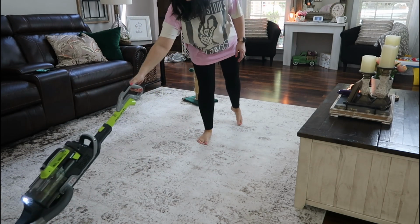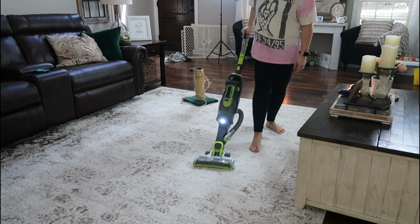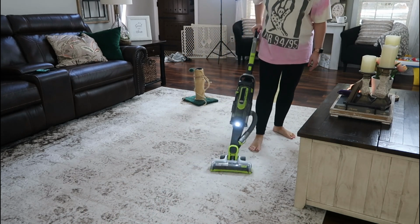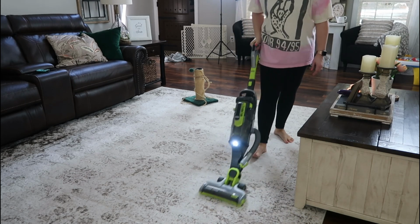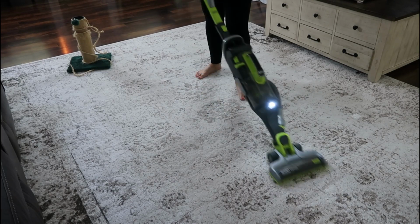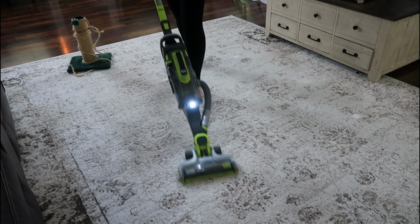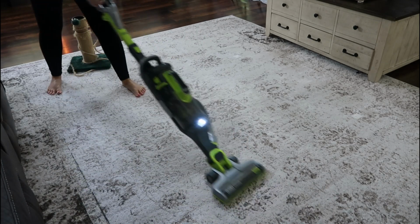My sister-in-law has rug pads under pretty much every single one of her rugs in her house, and every time I go over there and I step on one of her rugs, I'm just like, oh my gosh, what do you have underneath this? And so she sent me the link, and I'm so excited for it to come in because I just want that plush feeling underneath my rugs as well. So I'll let you know how I like that once it comes in.